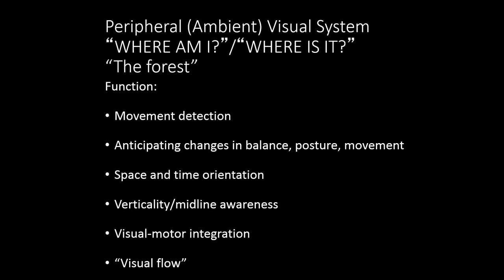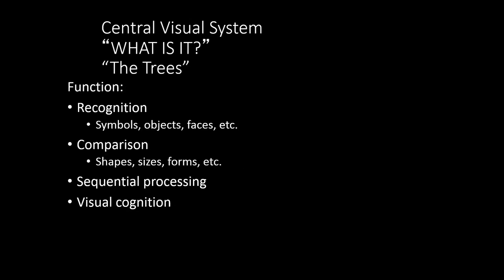It helps us detect movement. This is the part of our vision that helps us with balance, posture, and movement. It gives us verticality. It helps us get accurate visual motor integration. It gives us our visual flow. And that happens very subconsciously, so we don't have to think about it a lot.